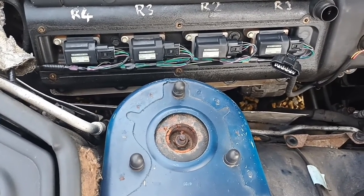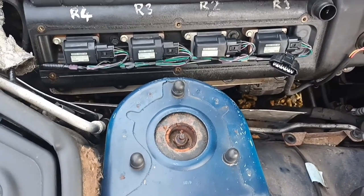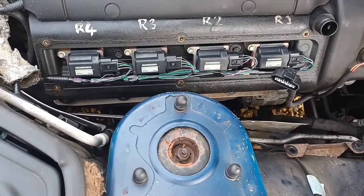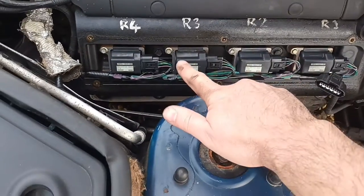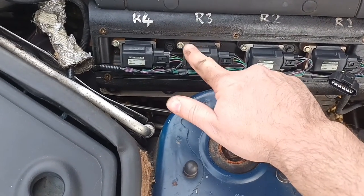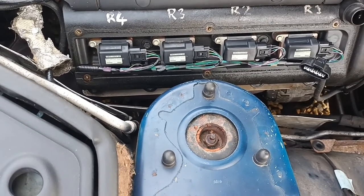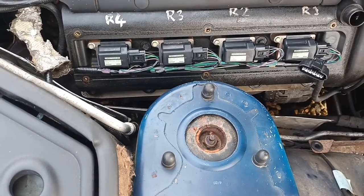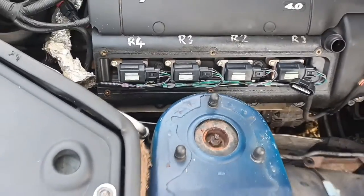Mine's a bit of a weird crossover year. It's a 99-2000, so a few parts changed during that time, but mine is the 4-pin, which is what I've bought. So all we need to do is unplug coil pack number 3, take out the two bolts which hold it in place, and swap it over. I think I'll pull the plug just to check the spark plug as well underneath it. So let's get that coil pack undone.